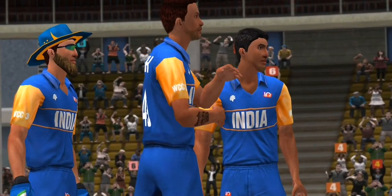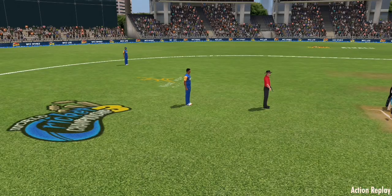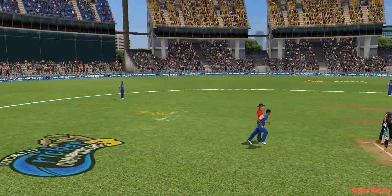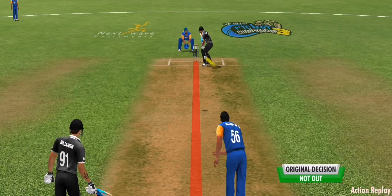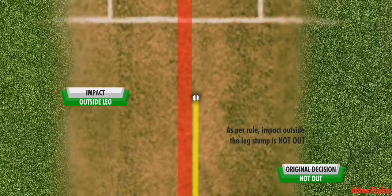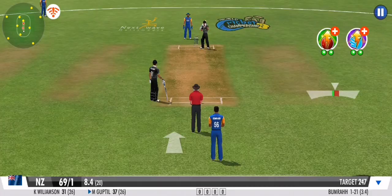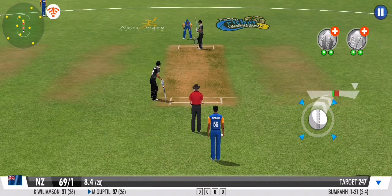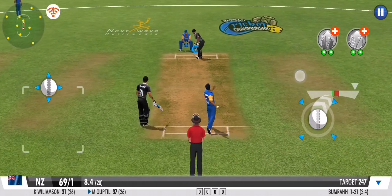The fielding captain has taken his time. They are now deciding to go for the review. And the original umpire's decision stays in place. No run again. Clever bowling by the bowler. The batsman has been deceived completely.